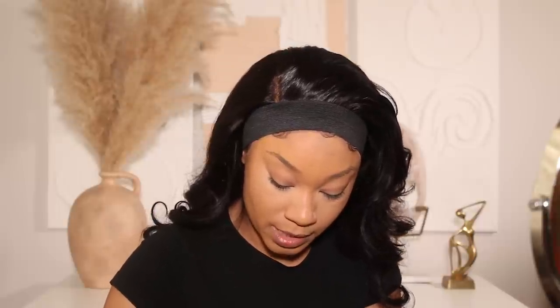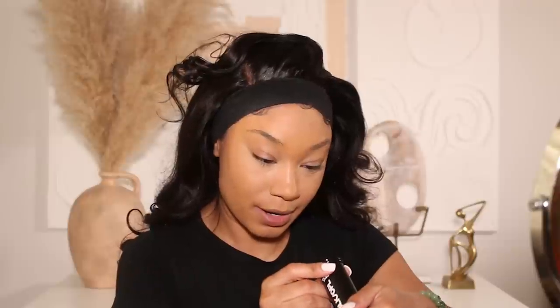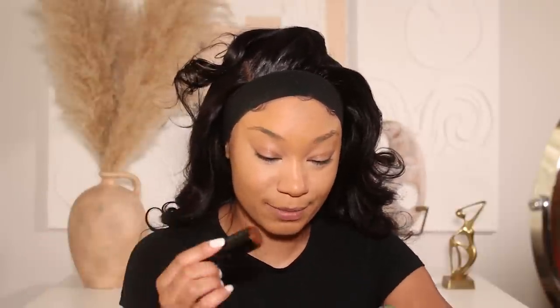foundation stick from Black Opal. I found Black Opal while I was shopping in Ulta. I had no idea that they were in stores now, which is so awesome because these foundation sticks are amazing. This is their Skin Perfecting Stick Foundation in shade Snatched Sepia. These little foundation sticks are so good. If you have not tried them, definitely give them a try.